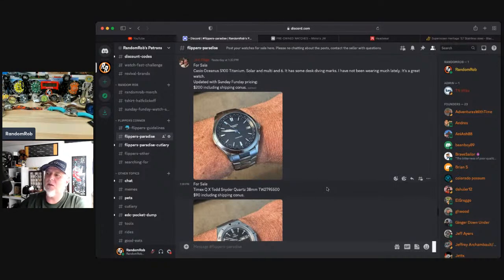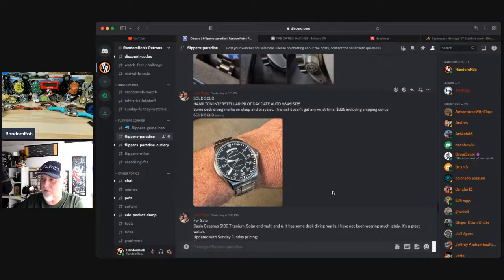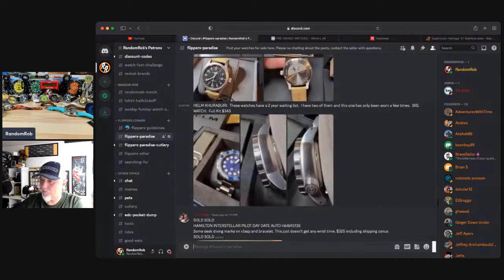I cannot believe somebody in the Discord has not picked that up. That is a killer watch, amazing titanium, incredibly comfortable and accurate. His picture doesn't capture it, but there's like little pops of blue on it and everything. It's really good. Tennessee Mike says that's his old watch. So for 200 bucks, you can't beat that. John did sell his Hamilton Interstellar Pilot Day Date, so that's gone.